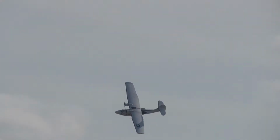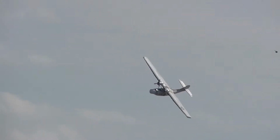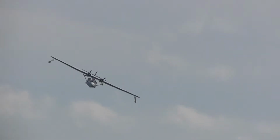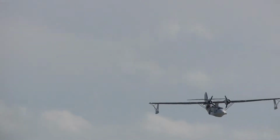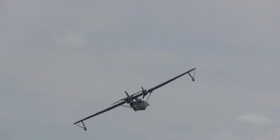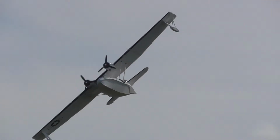Something's gone wrong. By a Catalina, indeed, before Swordfish of the Fleet Air Arm of the Royal Navy managed to press home their attack. The importance of the North Atlantic, of course, was in the context of the supply convoys delivering vital supplies to the United Kingdom via that route. So it had to be kept open as far as possible. Now here we see the Catalina flying past us with the wingtip floats deployed.